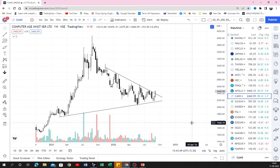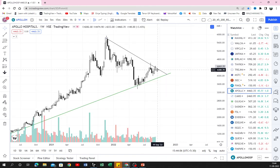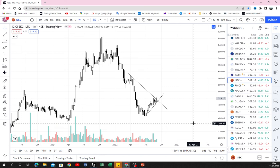Then Apollo also, you can see a good breakout is happening, but you need to still observe because it may come down and after that it may go up. Then Finolex Industries, it has given a good breakout. Finolex and Fin pipes both are giving similar kinds of candles, right? Anyway, then ICICI Securities is also giving a good breakout. If you see its daily candle, you will probably understand this breakout is happening. MSTC also: you can see in the weekly candle how beautifully this breakout has happened with back to back two good weeks and good volumes.